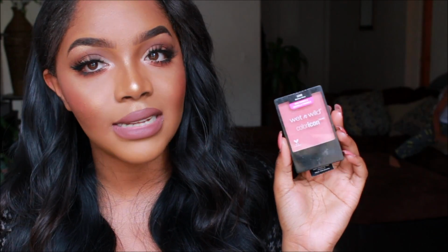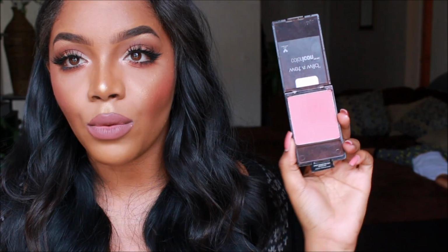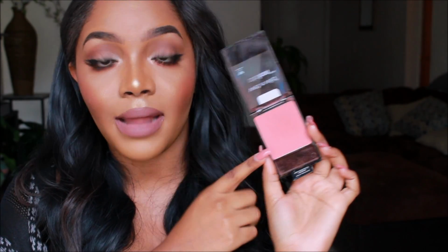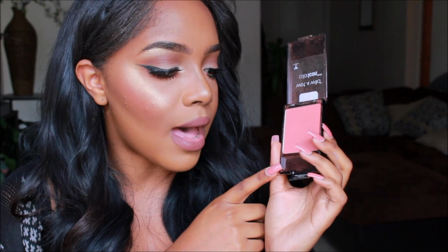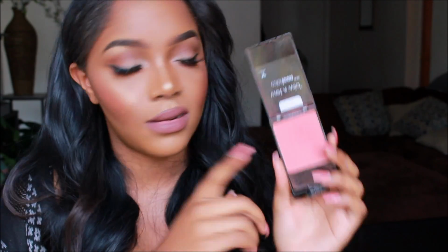So for blush, I have been picking up this shade lately, and this is from Wet n Wild, and this is their Mellow Wine blush. This is just a really nice pink shade, and I think it looks really nice on darker skin tones. I think it's perfect for spring and summer, so it's been my go-to color for blush. This was only like $2.99, I believe, at Target, and I've just really been liking this one.